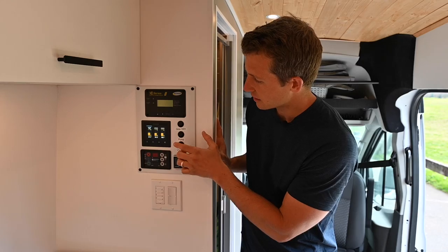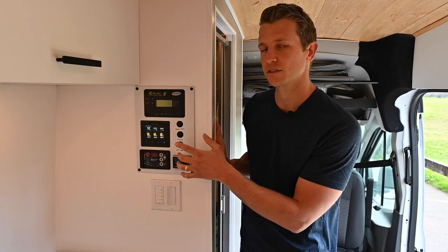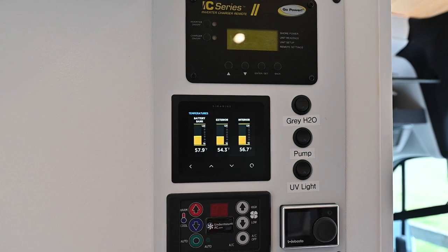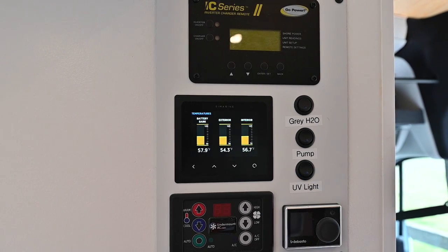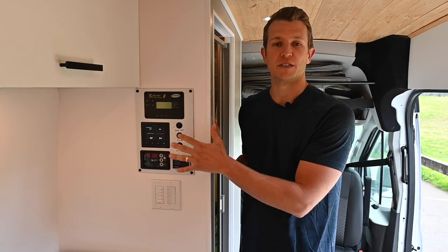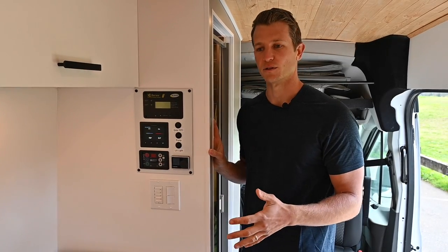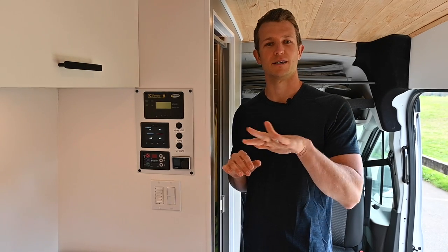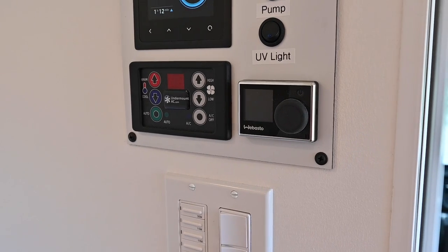Next on the Seamarine is our temperature sensors. So I put 3 sensors, one on the battery bank, one inside the van and one outside the van, just so we can keep an eye on all of the temperatures. And then lastly, it shows you pitch and roll on the inclinometer. So when you're pulling into a campsite or something, I can pull it up on my phone and make sure the van's level if I'm uncertain.